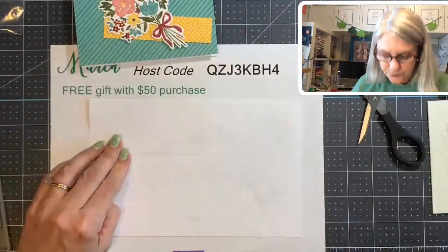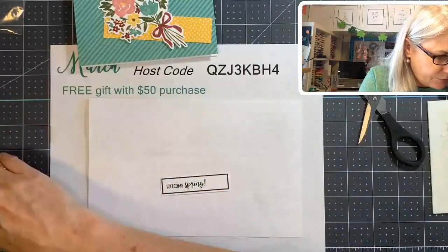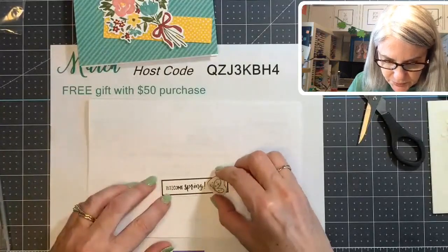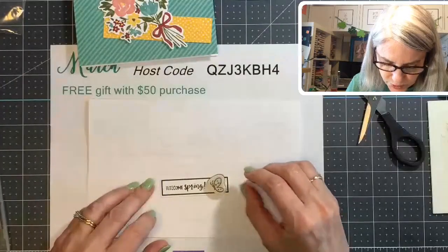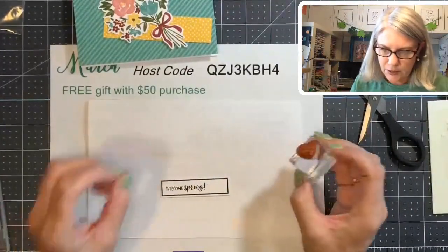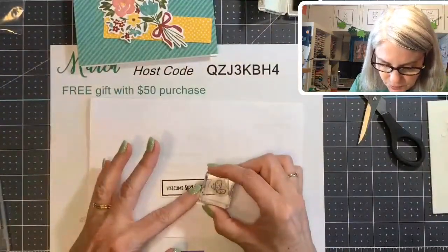It's so dark, but I'll bring it up so y'all can see it. Welcome Spring. All right, and then I said I wanted the cute little butterfly. So hopefully this little guy will fit. I'm thinking he's just going to fit. He might even need to be cut out and put on there separate. I haven't decided. All right, let's get him on a block. I got an itty bitty block here, and we'll very lightly, I don't want too much ink on him because I need to color him.